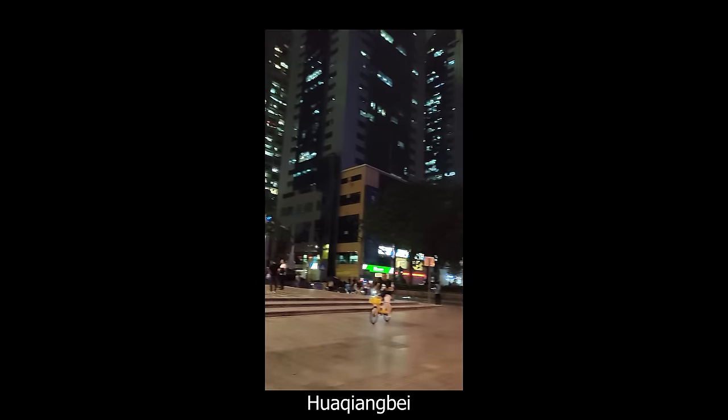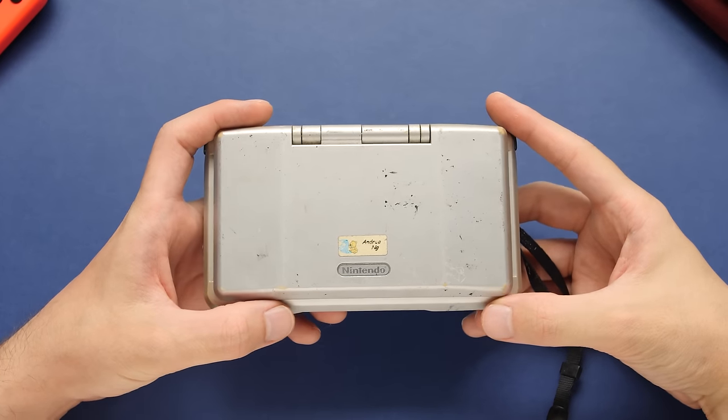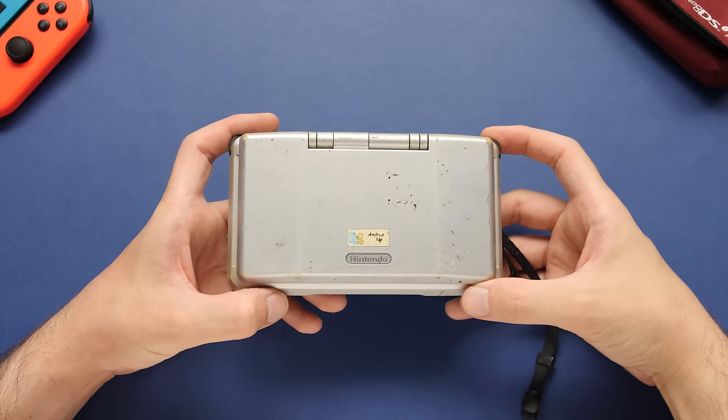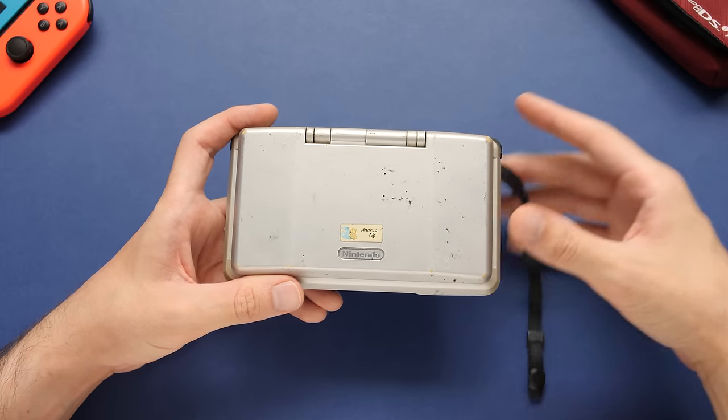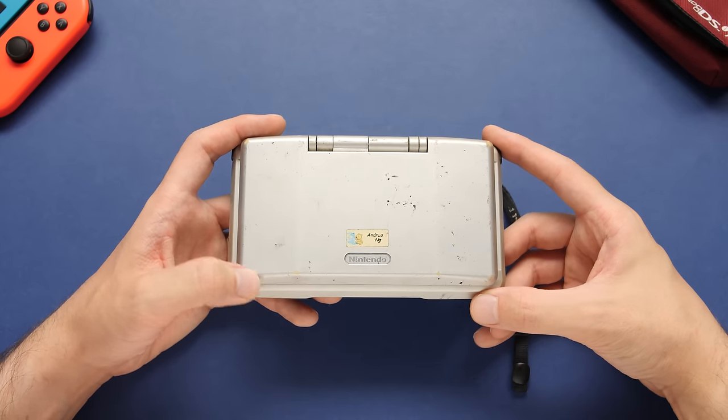I wasn't having any other luck getting units near my house, so I decided to head out to the electronics market, and I found a guy that had a few units for sale. That's when I bought this crusty beast. Before today, I had never put my hands on this model, even though I have used Nintendo DS units for years. This one never appealed to me, but we have something very interesting in store for this.